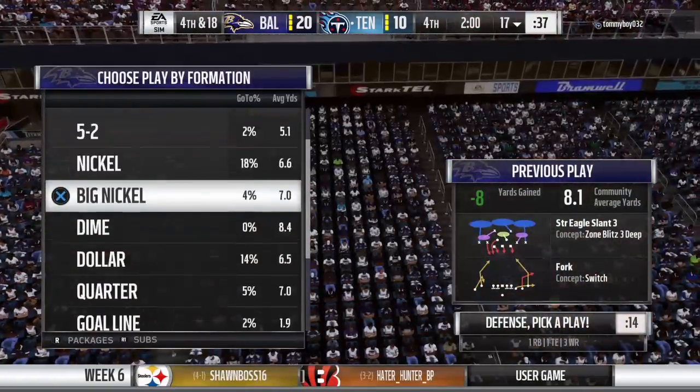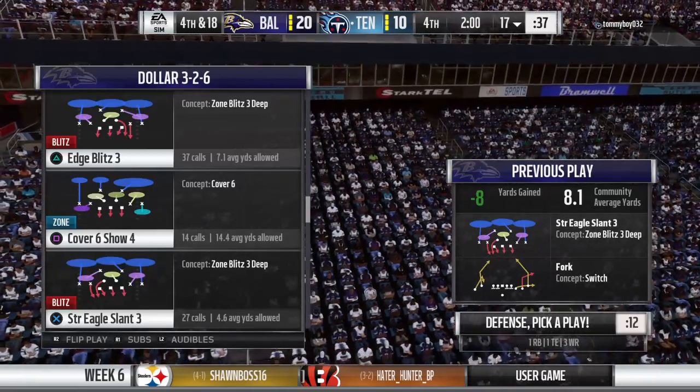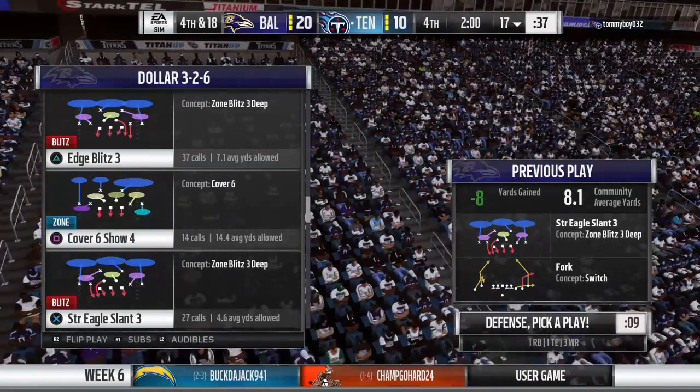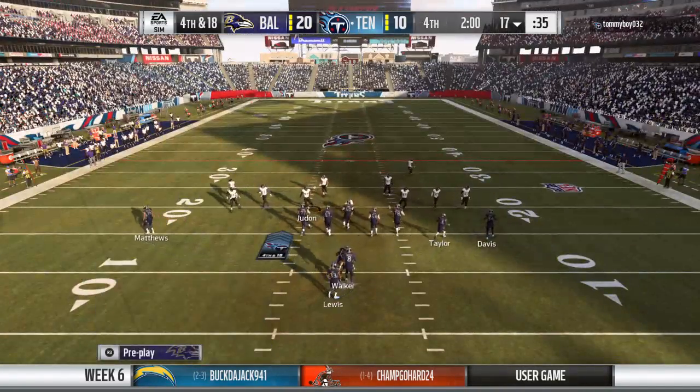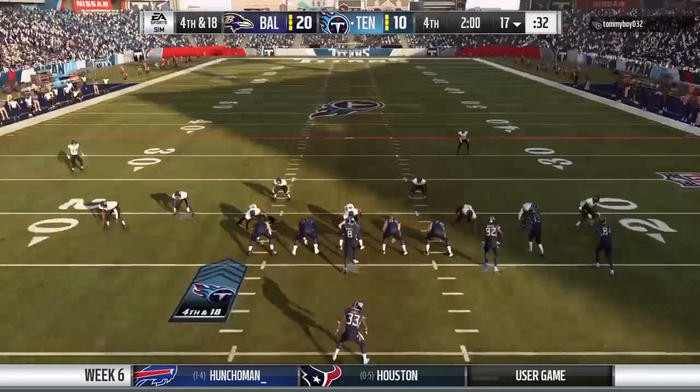Now, that's smart football right there. You don't even have to really spend a lot of time considering it. Just know that you're probably going to get the ball back. Good job declining that penalty. All right, they're going to try and keep hope alive here on 4th down. They're going for it.